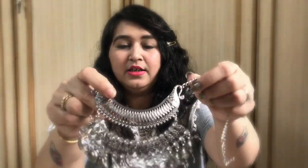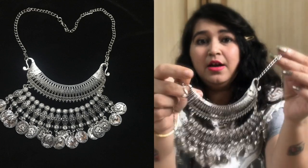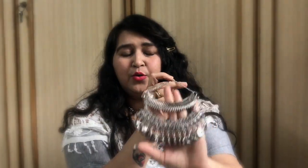Another silver jewel you must have is something like this, which has a little bit of rhinestone and coin neck piece. Now this one is very, very in trend, and you can wear this with your western outfit as well, but in Navratri this is a must. So the first must have is some silver jewelry.